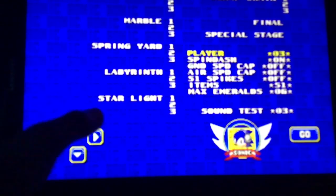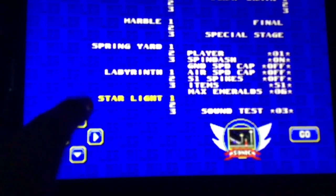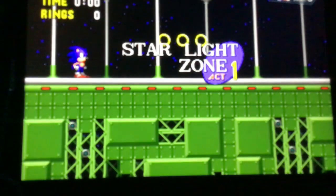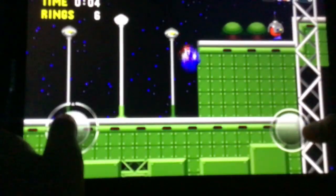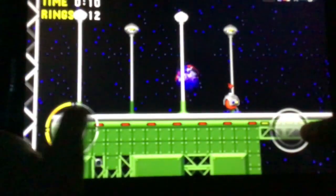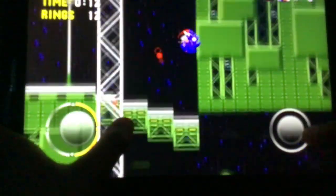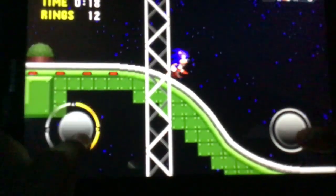Oh, I don't want to pick Knuckles, I want to pick Sonic. And then you'll go to any zone you want. I'm going to go to Starlight Zone because it has some catchy music, listen. And you think it's just normal gameplay. No, this is an actual thing you can use to cheat the game with debug mode. Thank you, debug mode. Anyways, you think it's just normal gameplay. No, it's not just any normal gameplay.